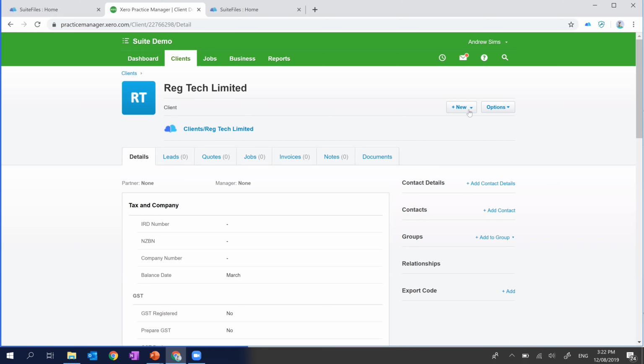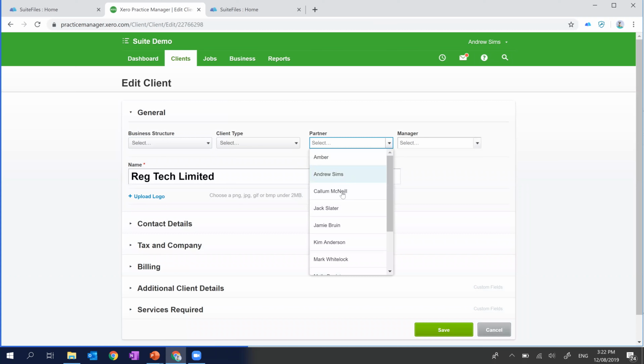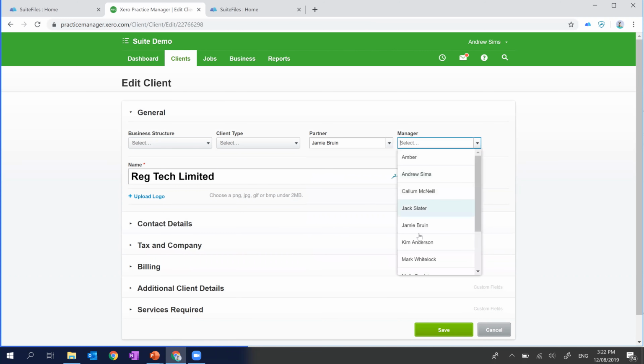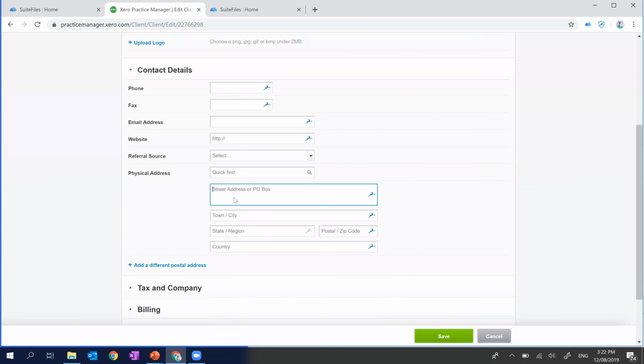Now, other things we can do, let's edit this client and put a whole bunch of data in here that we're then going to start to use. This is pretty much along the lines of where we'll do some similar things with BGL. In BGL, you'll keep client details, and then we're going to use those details inside document templates that we set up in SuiteFiles. So we're going to do this from Practice Manager in this instance. So let's come in here and let's go PO Box.